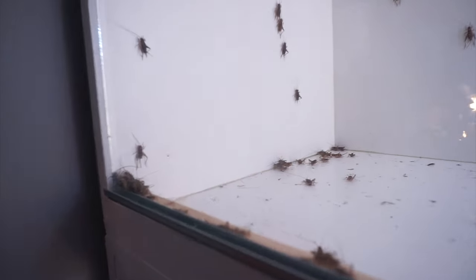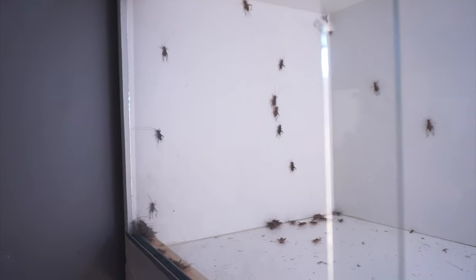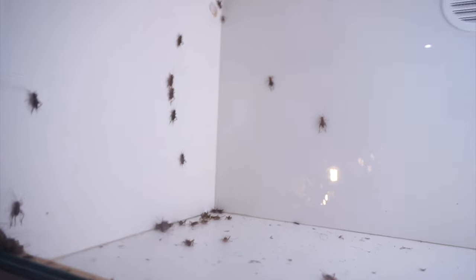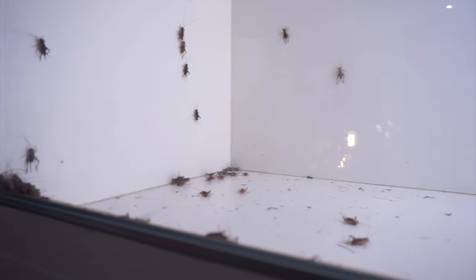Now this right here is the aftermath of the crickets. There's literally none left. There's some up there, but I'm pretty sure my bearded dragons would have eaten that. Wilbur for sure would have eaten all of this. And I still have two other bearded dragons left to go.